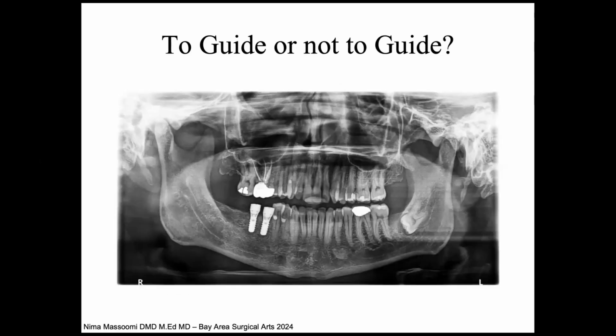Another implant: a general dentist sent this to me this week, actually. It was placed by another oral surgeon, free-handed. And she's like, how am I supposed to restore these 2 implants? Can you take these implants out?